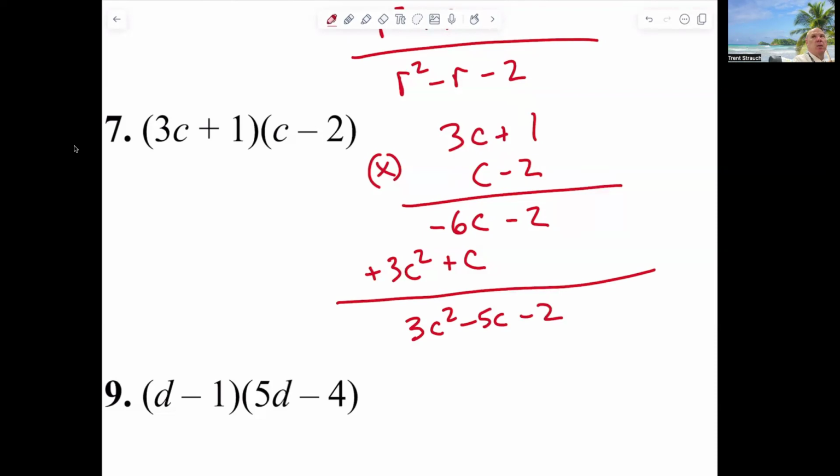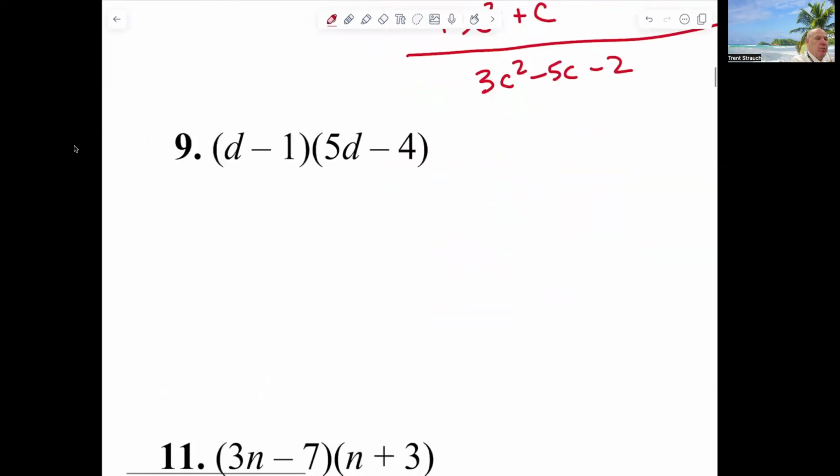Everybody good with that? All right, now we're going to do one more, and then I'm going to teach you the shortcut. Here we go. Everybody try number 9 now. Ten more seconds. Okay. Go ahead. I'll let you give it a shot. Okay, so it's 5d squared plus negative 9d, or minus 9d, plus 4. You're amazing. That's good.